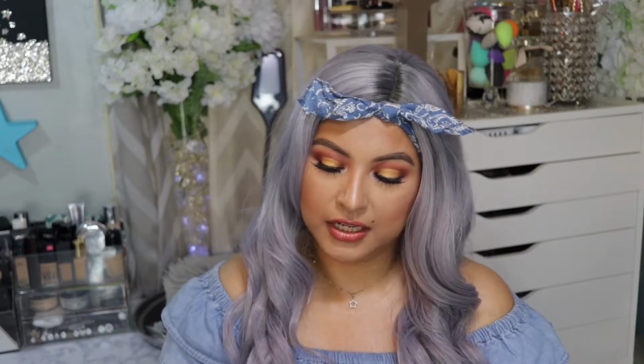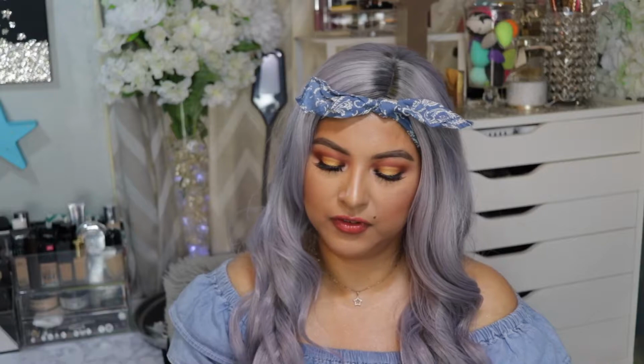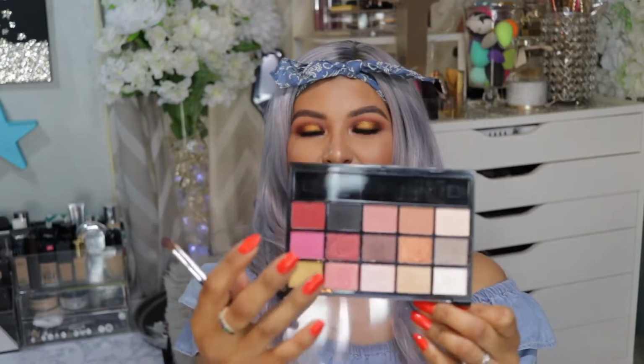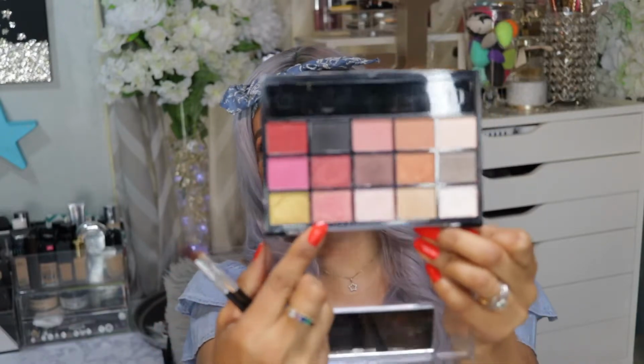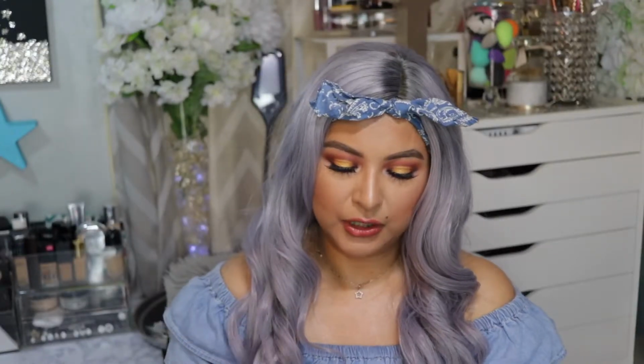When I first got it, I was definitely playing with it a little bit more, and I was drawn to more of the red shades, this really cool pink with gold flecks. So that's why I kind of put it away, because I needed to get away with it. But it's a really neat palette.